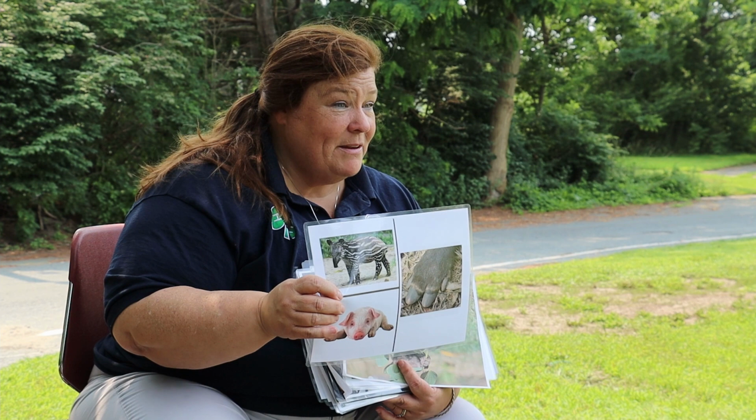He's kind of like the platypus, isn't he? And how about this one? Kind of looks like an elephant. Kind of looks like a rhinoceros.